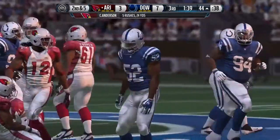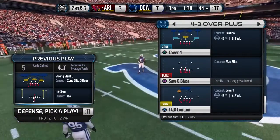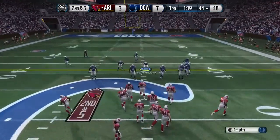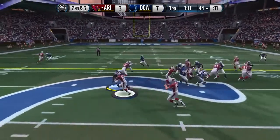Always good to have these types of runs. Yeah, it's not a first down, but it sends a message. It shows everybody that you can run it when you want to, and also it opens up so many other things for your offense. Cardinals have it at the 44.